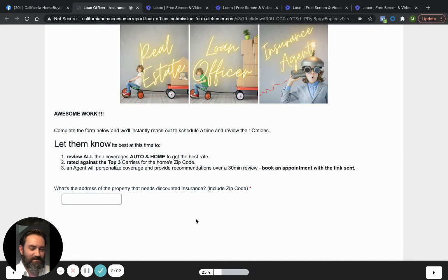And then for this one, it is what's the address of the property that needs to be insured? So basically, what's the property that they're trying to buy? What's important here is we put down the first line of the address. But I also need the zip code. So make sure that the zip code is included in any submission. That's very important.